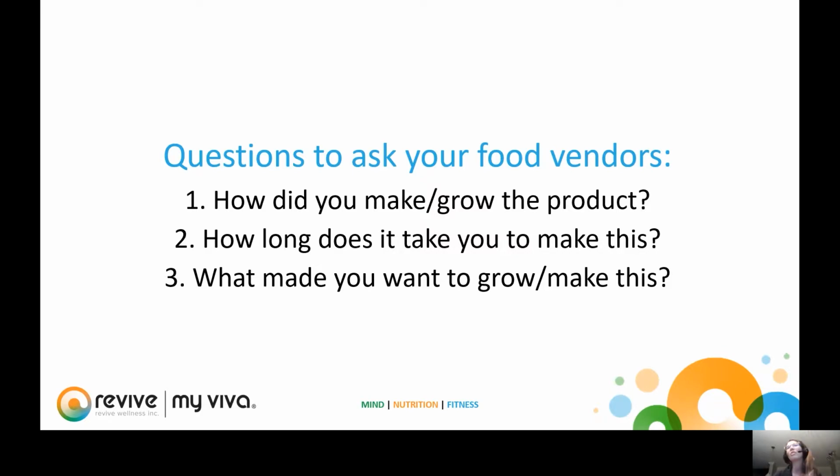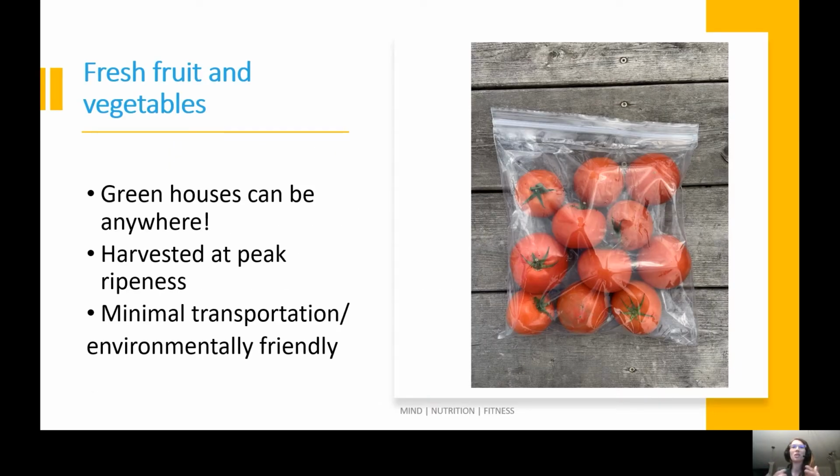Ask them about how they made or grew their food product. You can ask them how long it actually takes them to produce it. That should give you a really good appreciation of what the food actually is and how much time and energy and effort goes into it. And then maybe ask them some questions about why they wanted to produce it or what they use it for or how it has impacted their life. It really does enrich your experience when you actually get to connect with the people who are doing that. So that's really awesome in that sense. So be curious, chat with them, connect. That's what small community is all about.